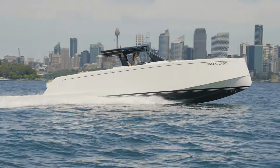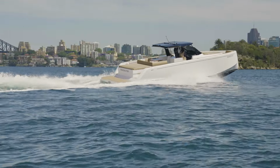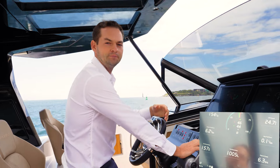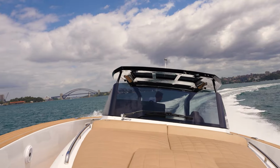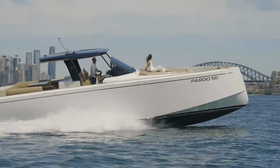So jumping up to 2,500 RPM now, we're doing 6.5 litres per nautical mile. So we're only doing a little bit more in terms of fuel per nautical mile. However, the speed has jumped up to 26 knots, so that's 8 knots faster for only a little bit more fuel used whilst covering the same amount of ground.